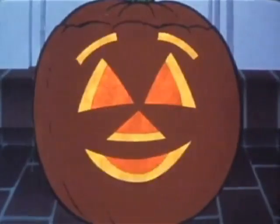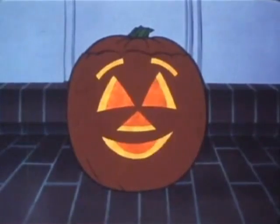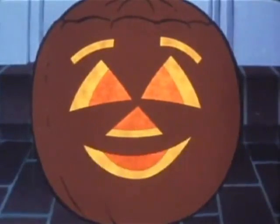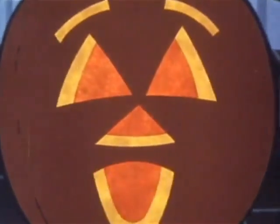But what about having a candle burning inside your pumpkin? Well, I'm sitting on brick, but a candle in a pumpkin on a wooden porch might not be safe at all. A flashlight could be a lot safer then. But it's best to stay away from lighted candles that are inside or outside of jack-o'-lanterns.